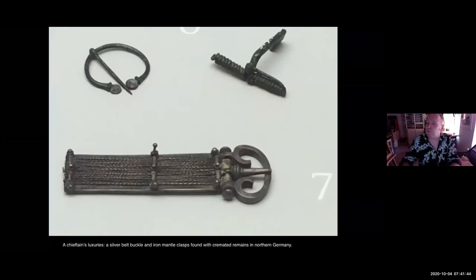But the actual stuff I had to work with was this: a silver belt buckle, 2 iron mantle clasps that would have either held clothes, maybe a neckline shut, or a mantle. And I had the silver tips of what was probably a drinking horn, and silver horse riding spurs, which I didn't choose to use in my illustration.